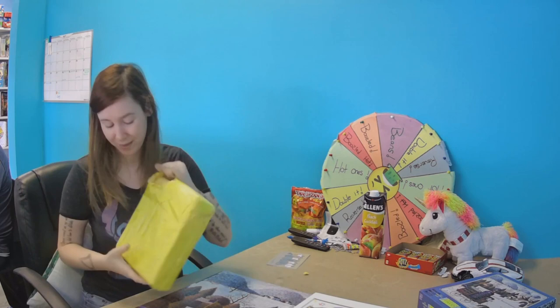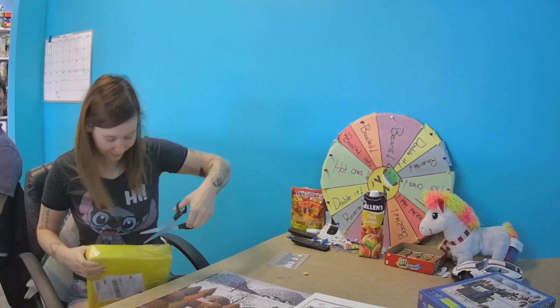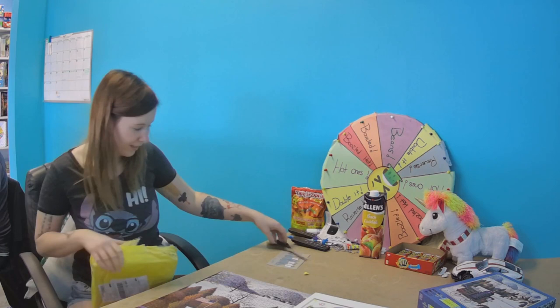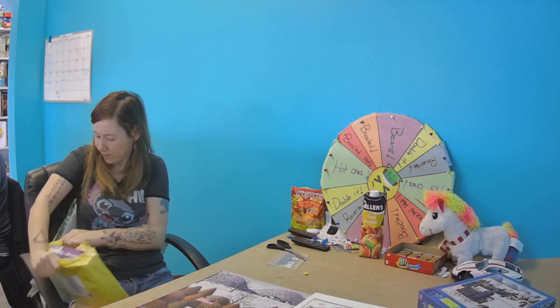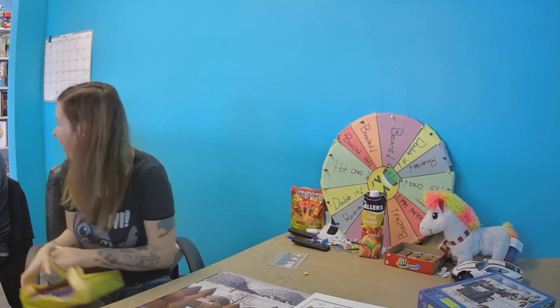Scissors? I gotta find my knife. I don't know where it is. Yeah, it is. It is 100%. Ooh. Alrighty. These are supposed to be left-handed scissors. I find that works just fine right-handed. I don't have any problem with it. They're supposed to be left-handed scissors for left-handed people.